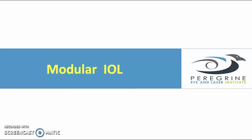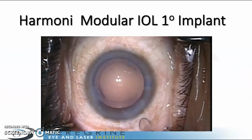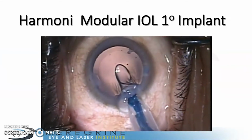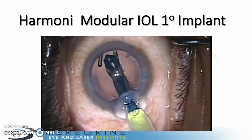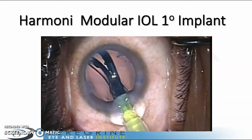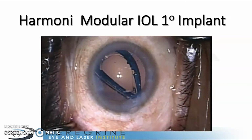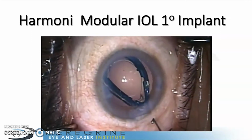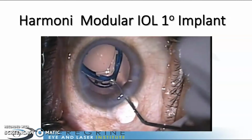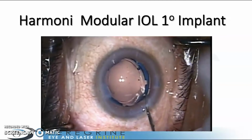Now let's turn our attention to the modular intraocular lens or Harmony lens. This is different from the multi-component lens in that the base component doesn't have any optical element. So it just serves as a receptacle for the optical component. Okay, so you inject this sequentially because the base component is quite thick. So you first inject the base component. You can see that part of it is colored, so you can easily visualize it.